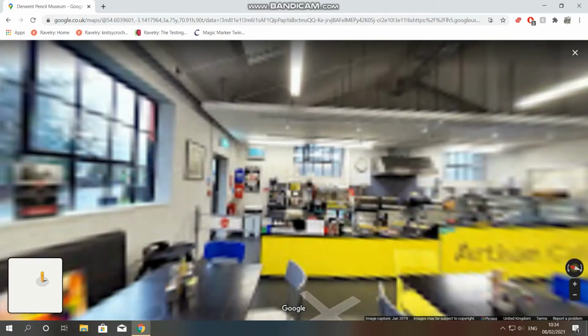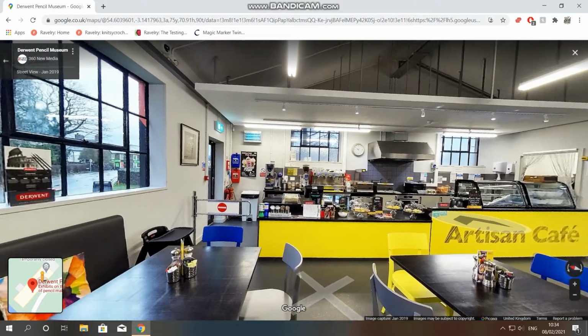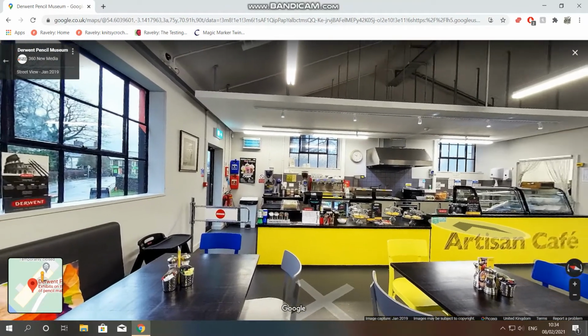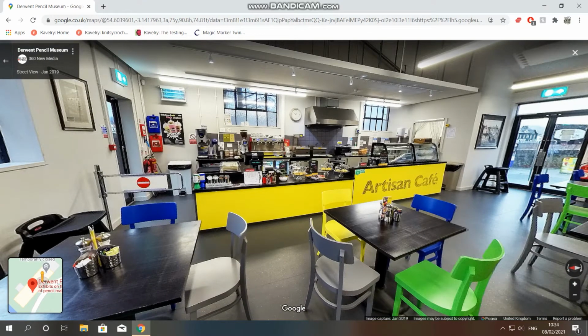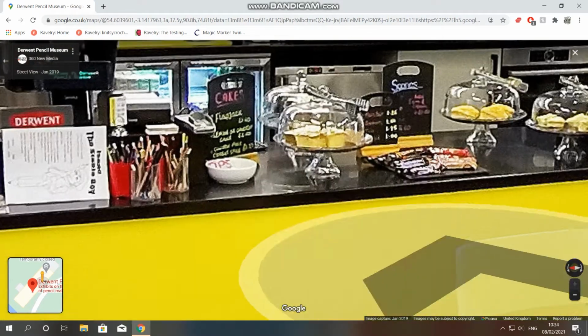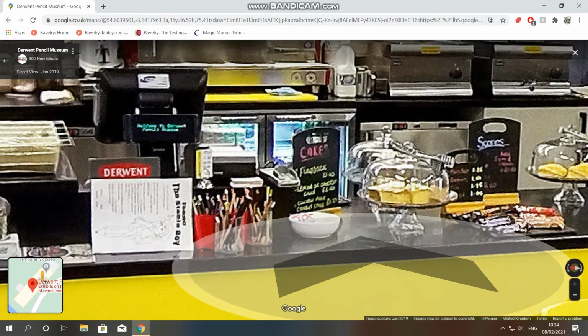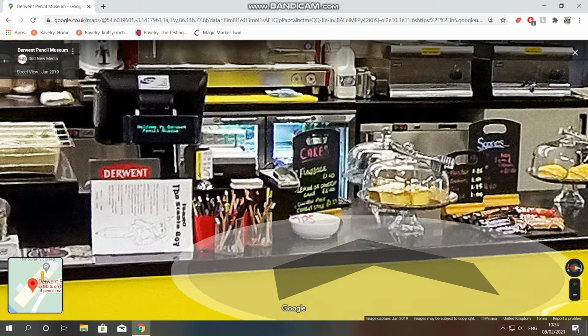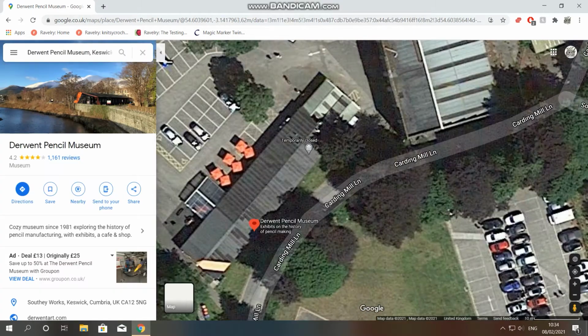Off we pop again, and we're in the cafe. So you'll see that that's an artisan cafe, which suits this place very well. Let's have a nosy. What have they got? Ooh, cake. I think it was closed when they did this. So you'll see lots of pencils there. You can do some colouring in while you're sitting having a brew.